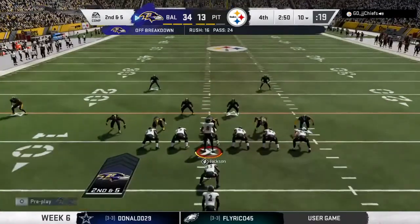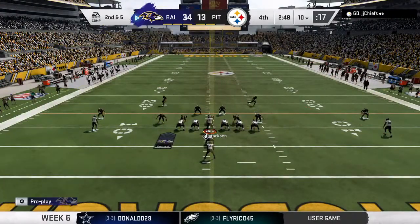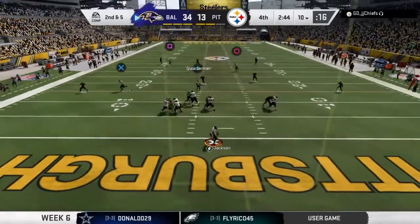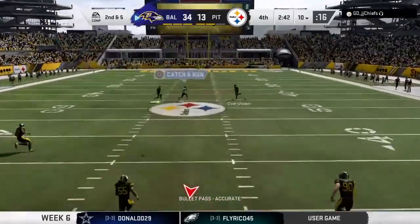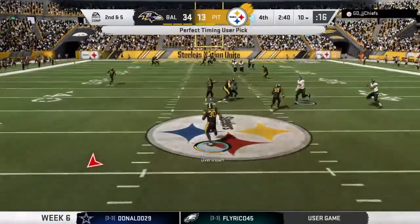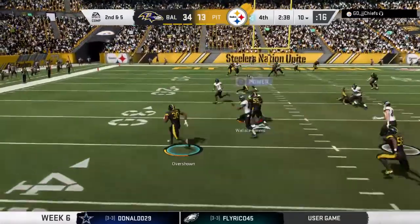And he has enough time to go. Testing them again. Passes intercepted for the fourth time today. Picked off at the 40.